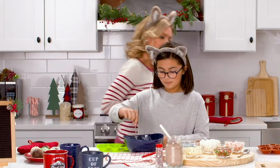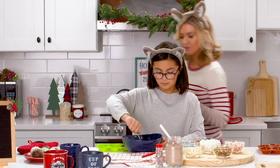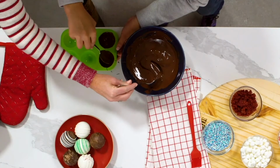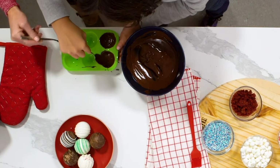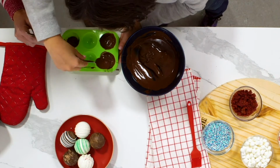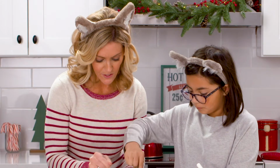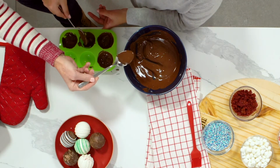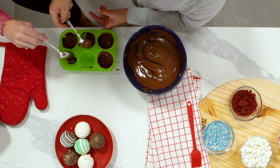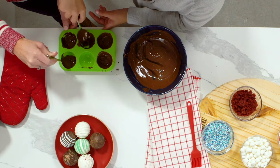Oh, let's see. I got another spoon. All right, these look good. So, again, you just get them up on the sides. Usually what I like to do is take the back of the spoon and push that up against the sides. And then leave, again, what I said, the middle, you want it to be a little bit hollow.